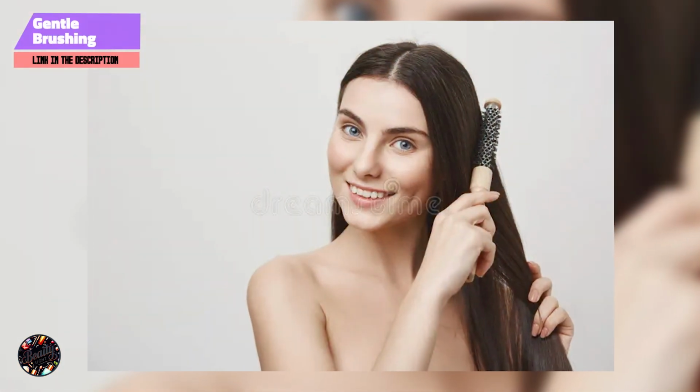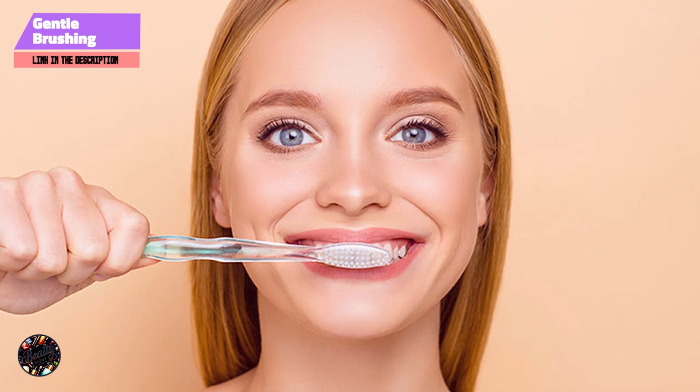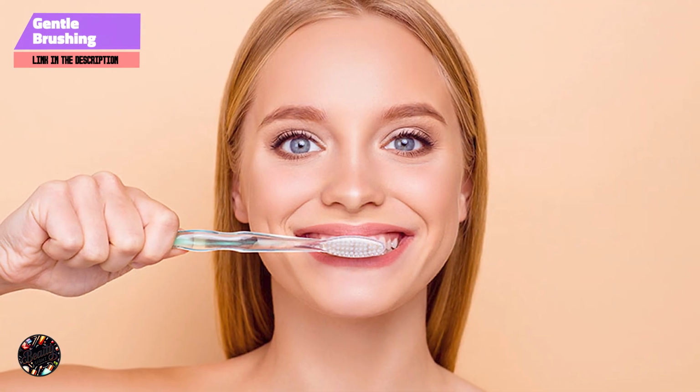Coming in at number 3 is the gentle brushing. Brushing might seem straightforward, but improper techniques can cause significant damage. Gentle brushing prevents breakage, reduces frizz, and promotes healthier hair overall.